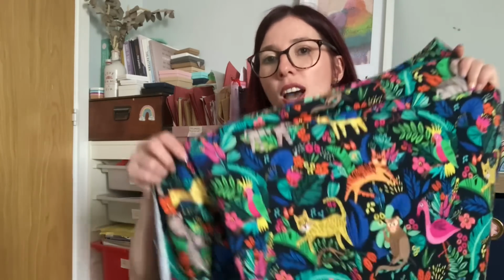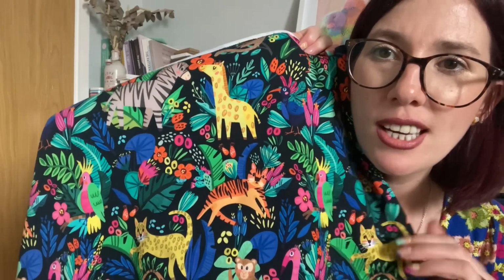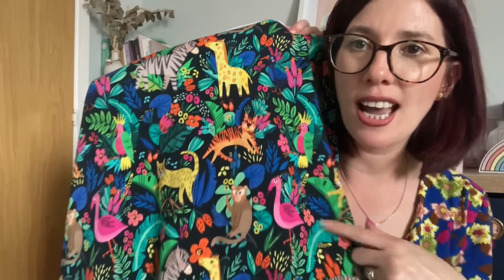And then whilst I was getting that fabric, I thought I might as well browse and have a little look for some other fabrics, and I saw this absolutely beautiful, what did they describe it as? Animal Jungle on black French terry fabric. Now I only got 1 meter of this because this is going to be turned into a dress or a jumper and some joggers for one of my friends who's got a little girl. I fell in love with this fabric as soon as I saw it. I think it's absolutely gorgeous and it's so fun. It's got all these animals all over it. I just absolutely love it.